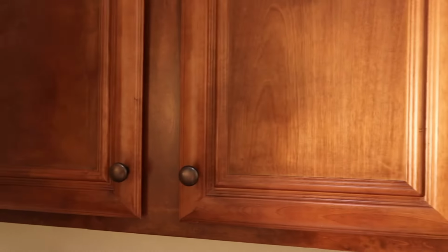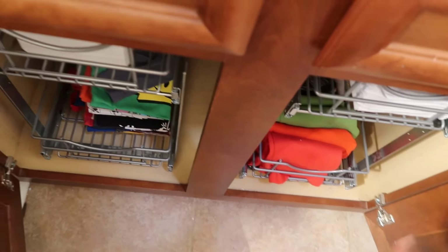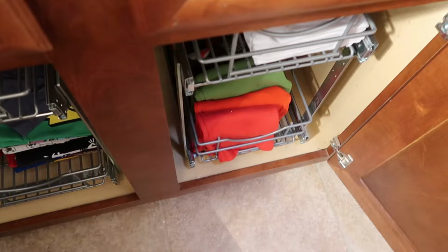And yeah, so in my laundry room, I kind of just keep baby's clothes in here. I did have the boys' clothes up here, but I actually moved the boys' clothes down here. That way they can kind of help themselves because they are getting older.